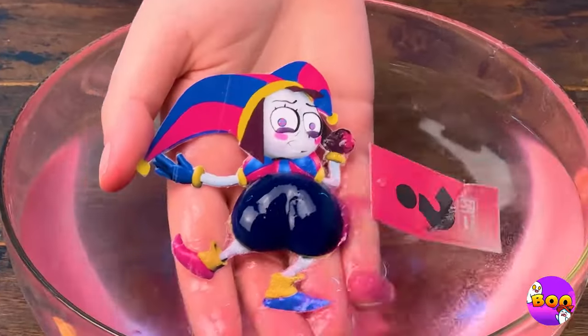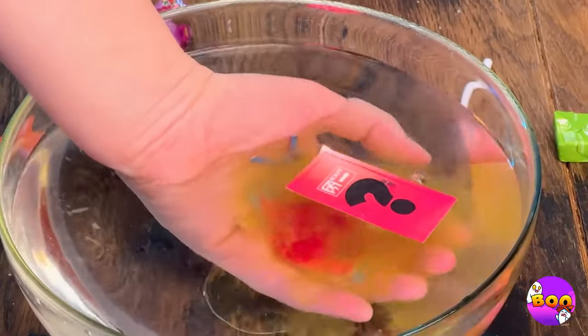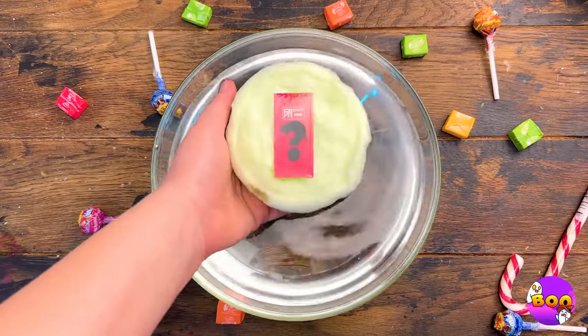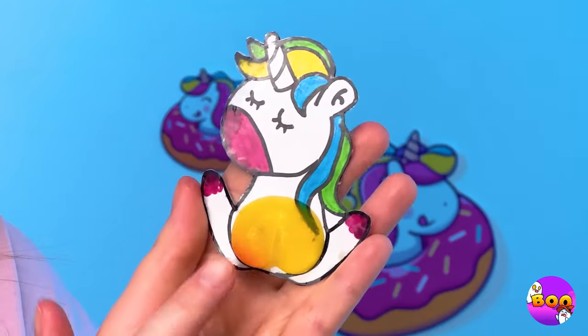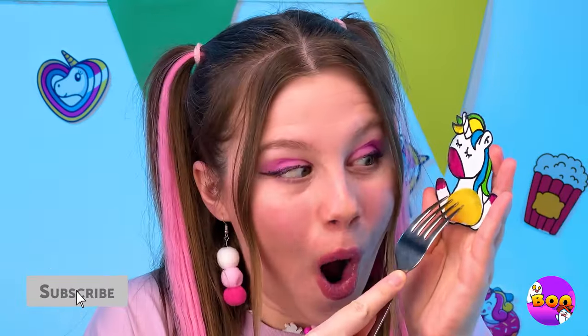Pomni! And look, Jax is here too. And finally, a unicorn. And they've all got something in common. They've all brought delicious gummy candies.